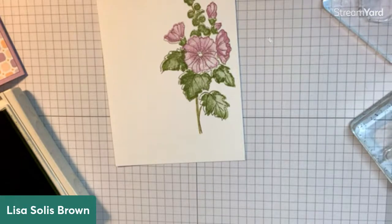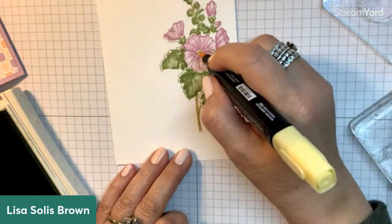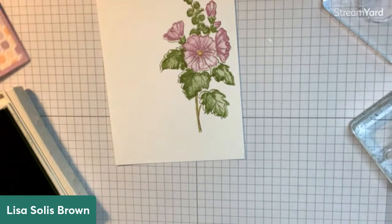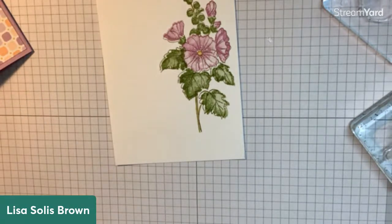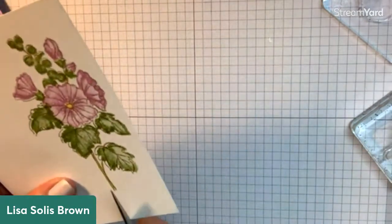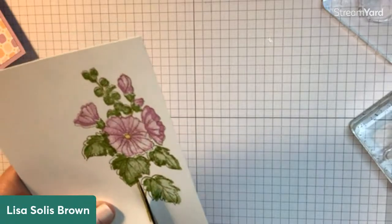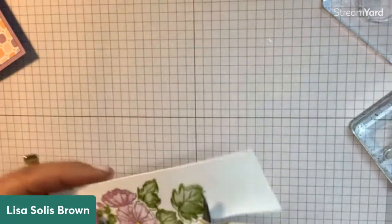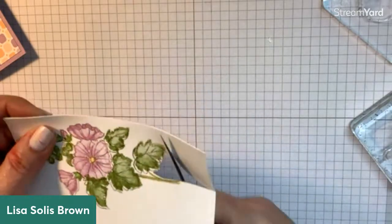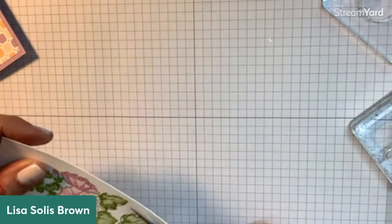Then I have my light So Saffron, and I'm going to color the center of the flower yellow. Okay. So now we're going to fussy cut it out. And I'm just going to cut around, not get too detailed, but kind of go the shapes around the leaves.